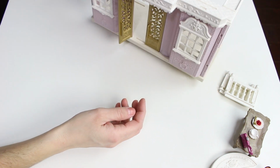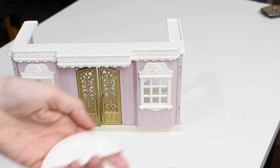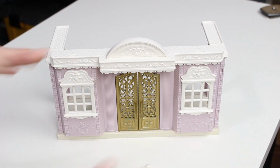And now we're gonna assemble it. First things first, we need our super gorgeous building. I'm gonna add that top piece to make it look even fancier. Stop motion.